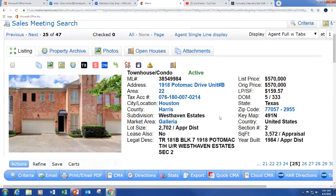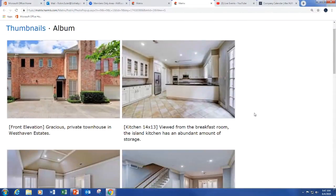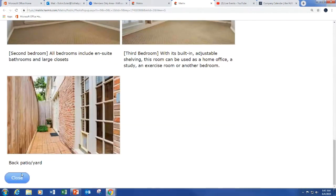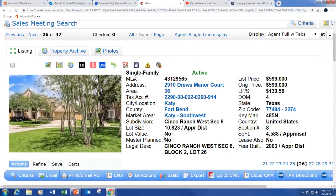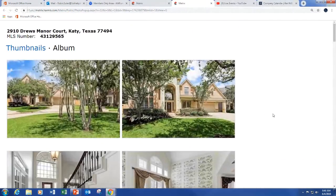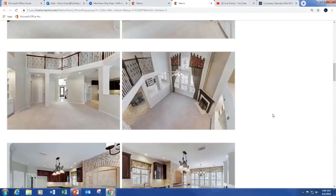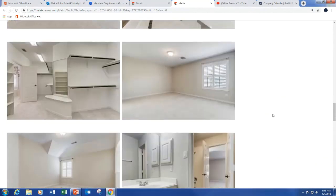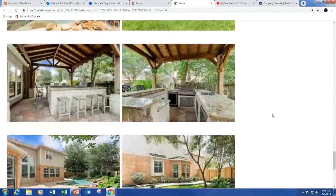1918 Potomac in West Haven Estates, 570. Ruthie Porterfield. 2910 Drew's Manor in Cinco Ranch, 599. Diane Kiki. Well, nice backyard.